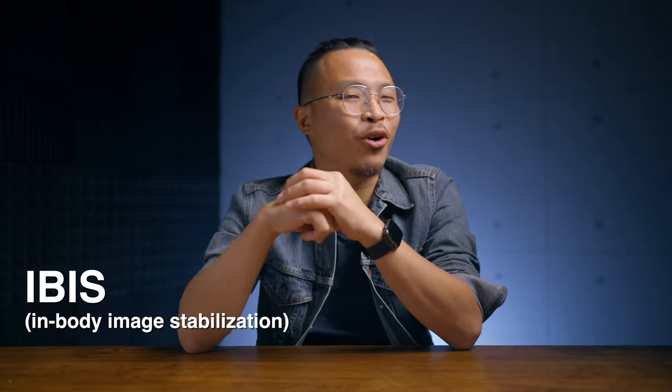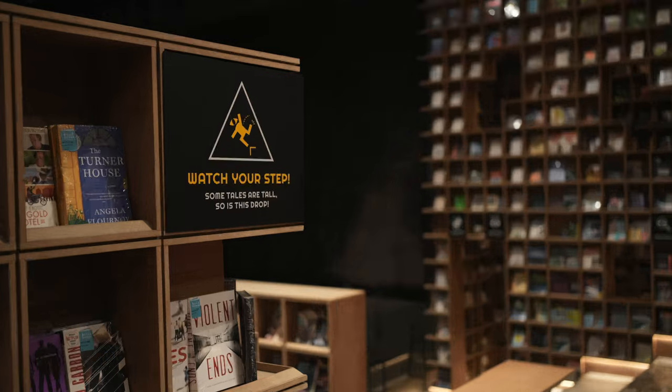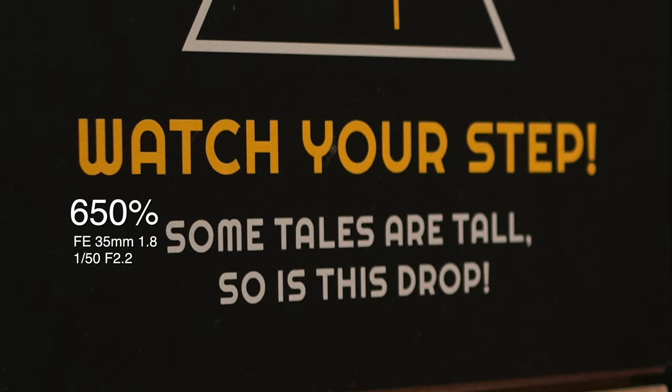Last one, in-body image stabilization. Sony now claims the IBIS is up to 8 stops. Again, it's something you need to get your hands on to notice. With 61 megapixels of high resolution, even slight movement will cause you a soft image. Handheld shots now have a much higher keeper rate. Based on my short experience shooting with it, I can also say this is by far the best IBIS from Sony for both video and photos.